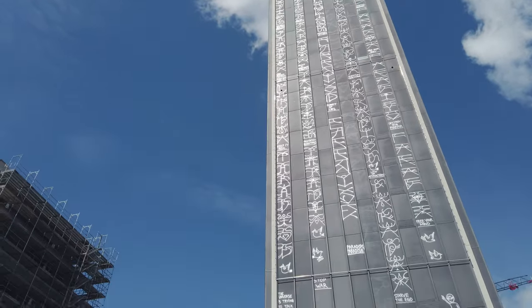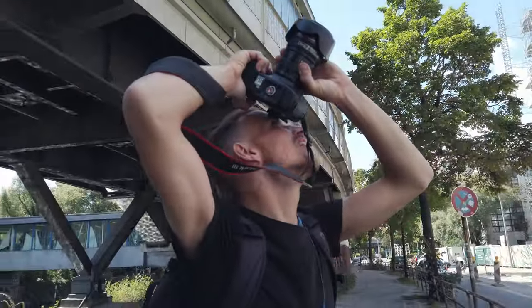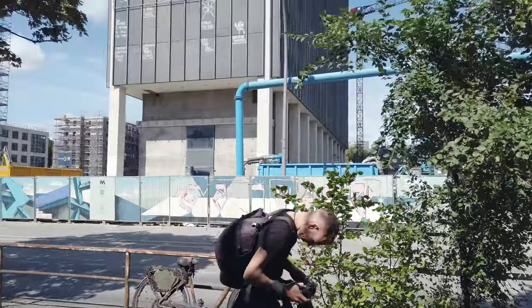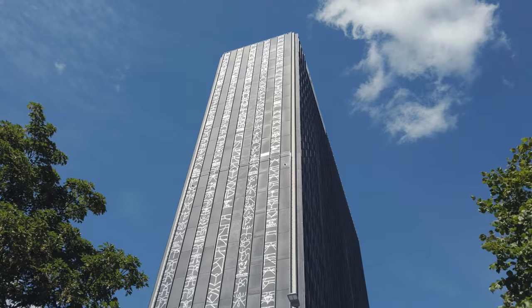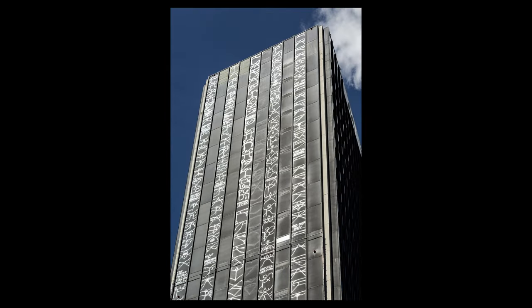So he's basically breaking into the buildings, getting to the rooftops, and then using rope to climb down and drawing while he's doing that. And he's also usually doing pretty cool drone footage while doing that. So he's my hero a little bit for the Berlin urban lifestyle, and especially for getting into places where you shouldn't be, because that's always what I'm trying as well.